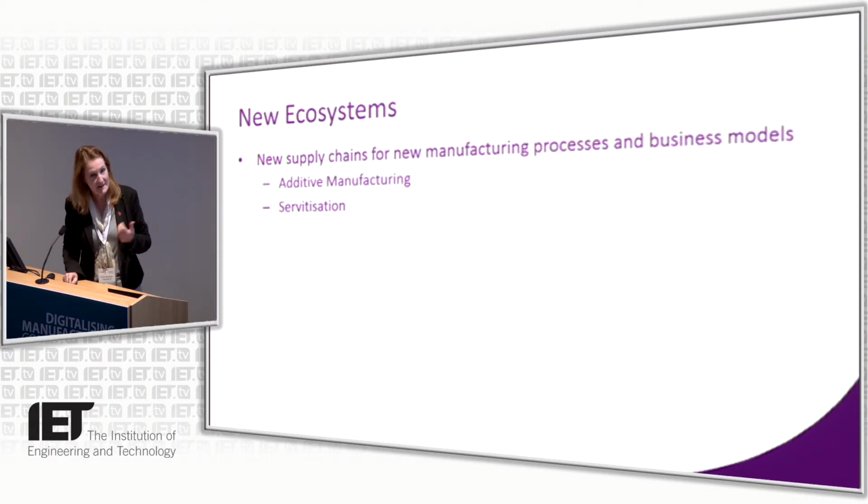So actually that brings me to the ecosystems, because we need good ecosystems. We need to be all working together. We need to join up the supply chains. And so data and digital manufacturing tools really enable us to do this. And we need to consider it. I've got just a couple of examples here.